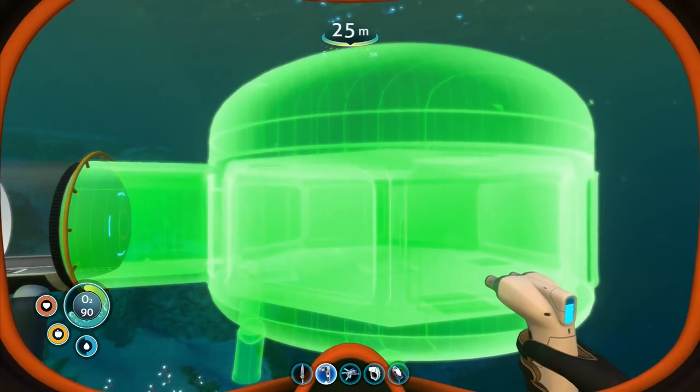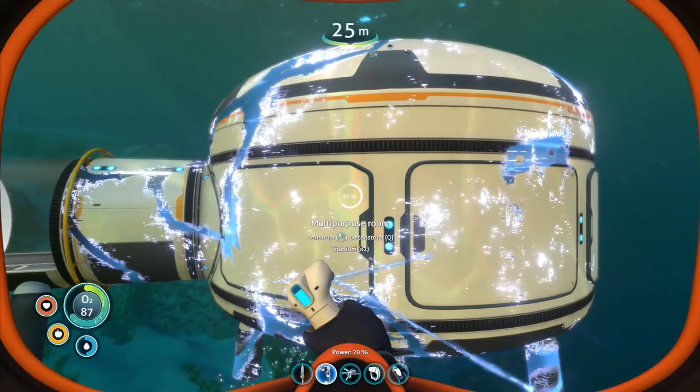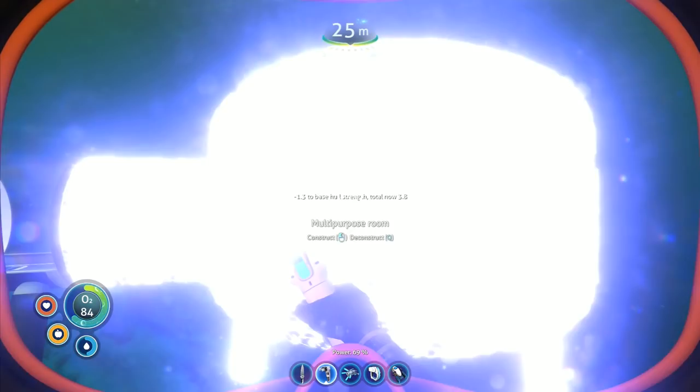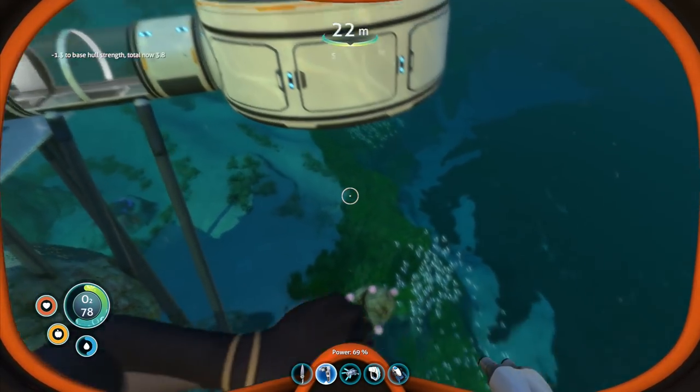This is kind of what I wanted. I want it right out on the edge like this. I think this would look absolutely brilliant, being right out like this. So there we go. Minus... total is now 3.8 for the base strength.